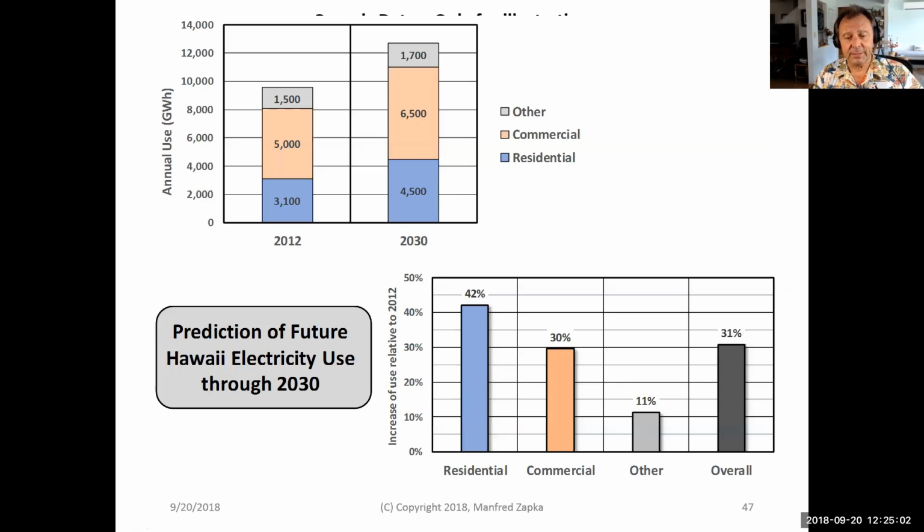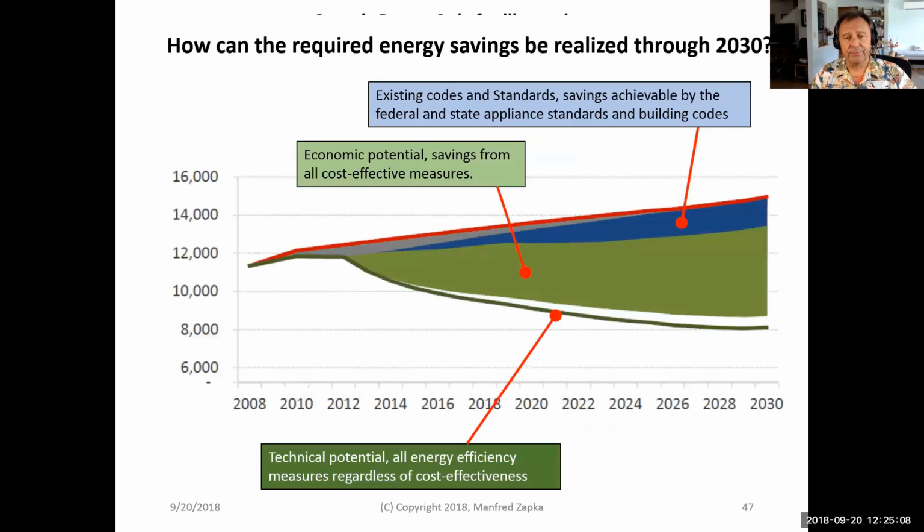Again, here the biggest predicted increase in energy is in the residential. How are we going to handle all this energy in the future? So it would go up here, the red line. What we have to do is bring it down. This is the savings. So we have to bring it down.